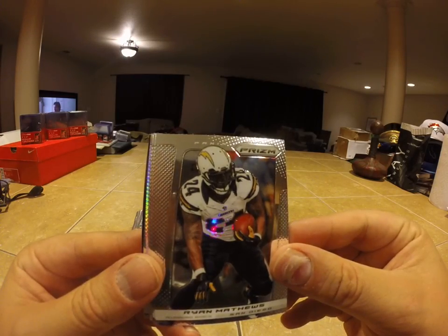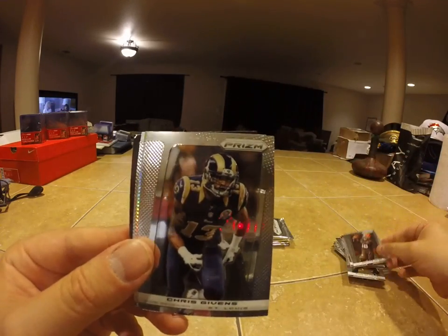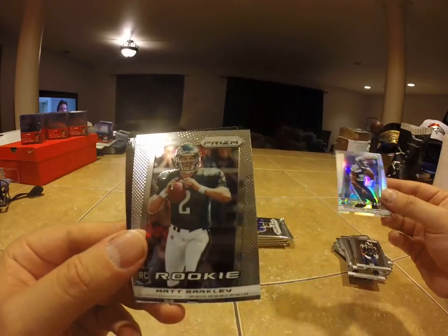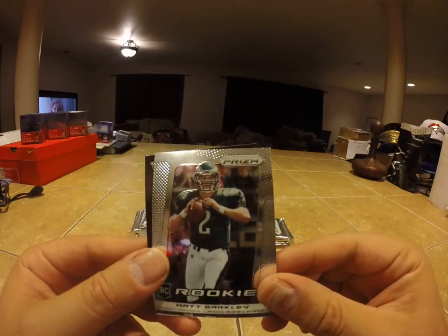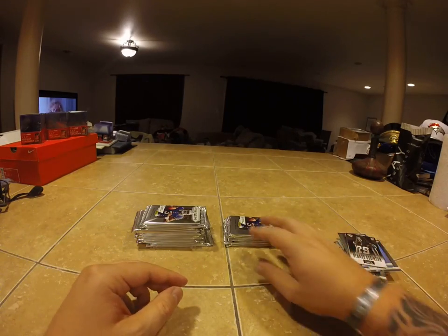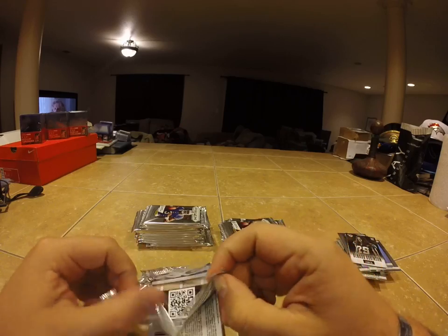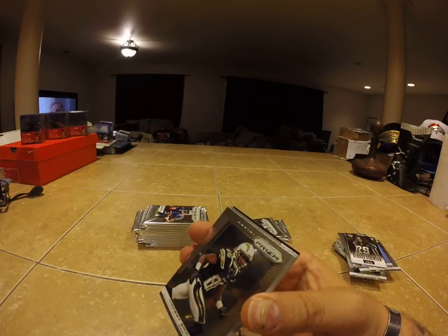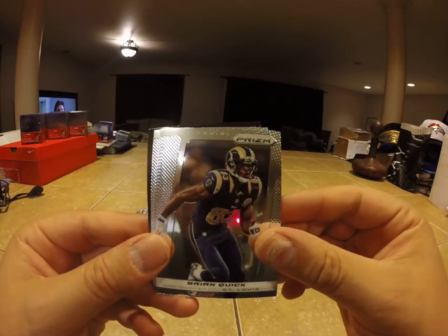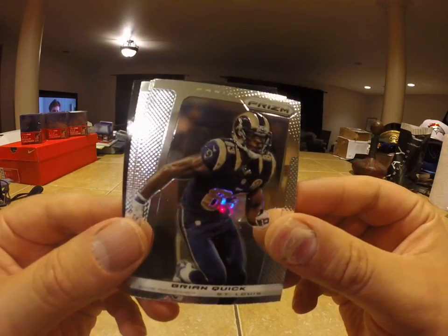Ryan Matthews. Mike Wallace with the Dolphins. Devon Bess. Chris Givens. Rookie Christine Michael. Rookie Matt Barkley, another Southern California kid. And Denard Robinson. Vincent Brown. Ryan Tannehill. Brian Quick. Try to get some shots in there, so that with the mirrored look it definitely reflects a lot of the light, and my house does not have the best lighting right now.